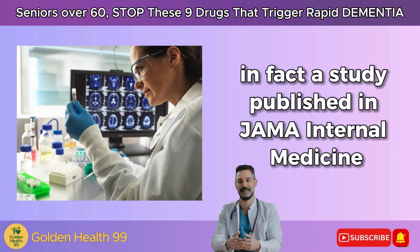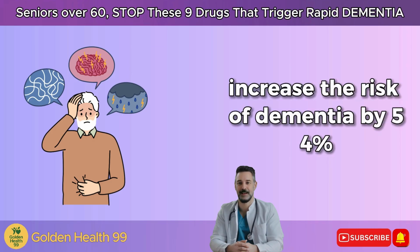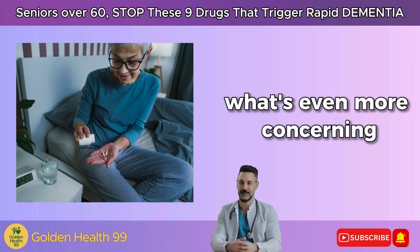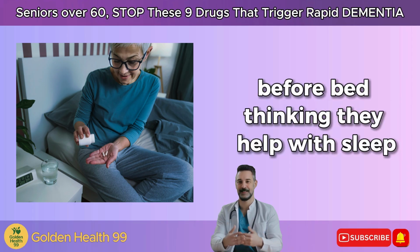In fact, a study published in JAMA Internal Medicine found that long-term use of strong anticholinergics increased the risk of dementia by 54%. That's a serious number, especially for medications we often take casually, like a nighttime allergy pill. What's even more concerning is that many people use these medications daily before bed, thinking they help with sleep.